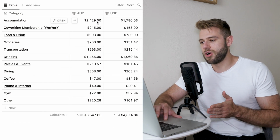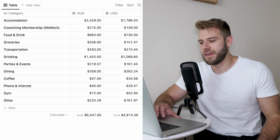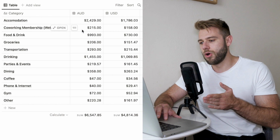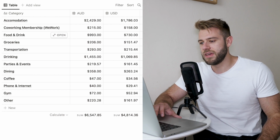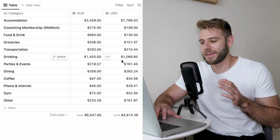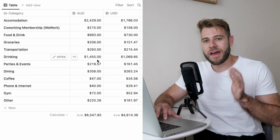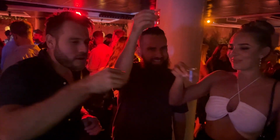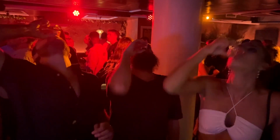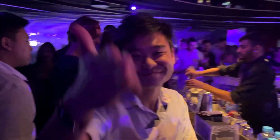All right, now I'll switch over to my March cost of living, which looks quite different. The accommodation cost is like halved now because I was renting rather than staying in an Airbnb. I've included my coworking membership there of $215. What's most notable here and kind of embarrassing is that I spent $1,455 on alcohol. I promise you that was not all for me. Sometimes I get a little generous when I go to the bar and buy a few rounds. So this one is a bit out of the ordinary for me.